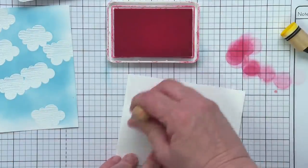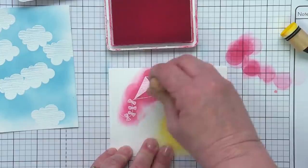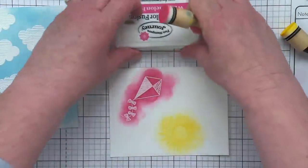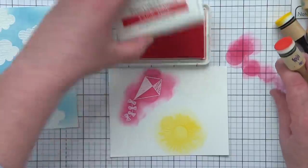I'm going to use my die to cut this little guy out, so obviously it doesn't matter if I don't keep within the lines. Oh, isn't that fun? So fun to talk about easy. Okay. Oh, actually I think I'll switch to red. Let's see, what color do I want to start with for my rainbow? I think it is red.